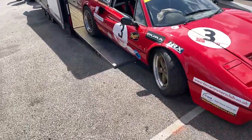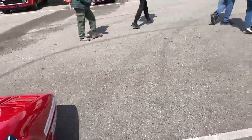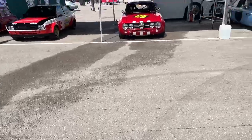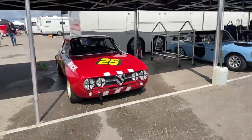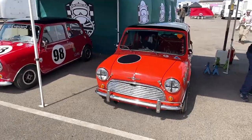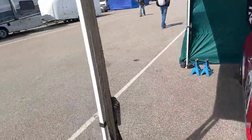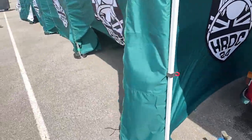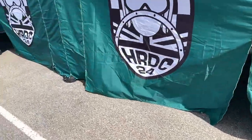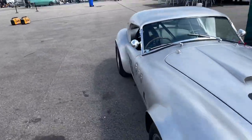But these things are absolutely lovely. I know, take liberties, but that's what it looks like inside, if you can see that. My screen's filthy, so I can't see what you can see properly. Gorgeous Alpha. Of course, it wouldn't be a historic race weekend without seeing at least some Mini Coopers. Proper classic Mini. Now we are due. What's in there? Can you see what's in there? I think it's empty. You're just tripping over things. There's another. There's a Marcos.